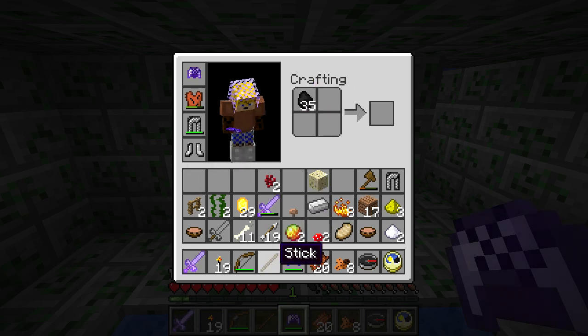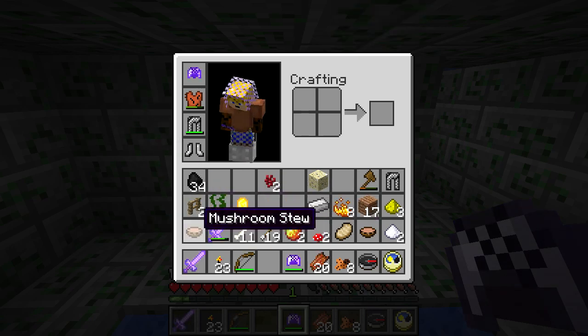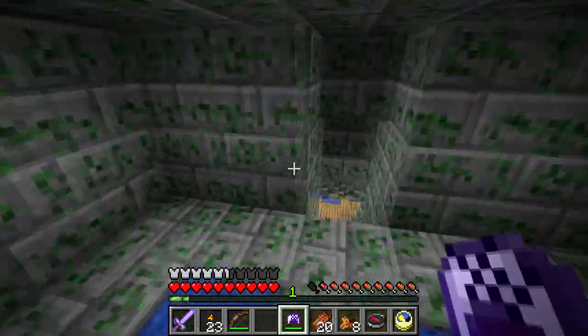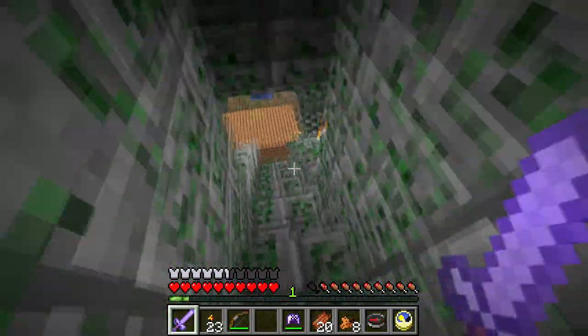I can get rid of a stick, so that's a good start. Let's get rid of that stick. I don't need a stone sword anymore because I've got two. So that's a good start. What else can I get rid of here? Nothing much, really. Okay. Oh, none of it burnt, of course, as you can see.